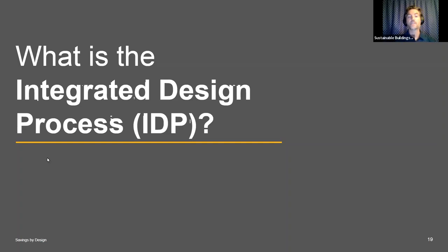So the reason why we appreciate and encourage people to use the integrated design process is that it's as much a design process as it is a design philosophy. The goal of it is to do much of the heavy lifting up front. So do as much of the questions and work out as many of the problems of the entire building lifespan at the outset of the design process rather than at the end.